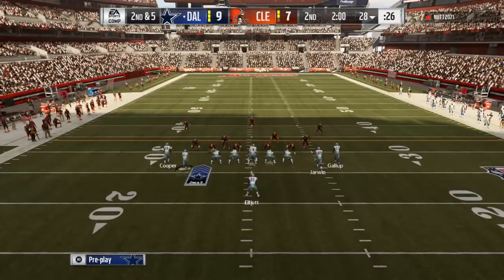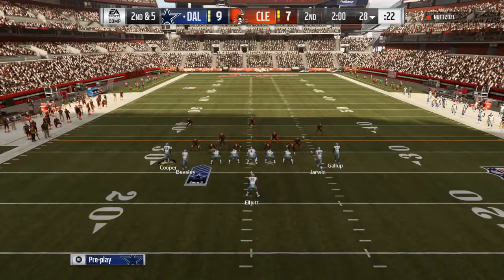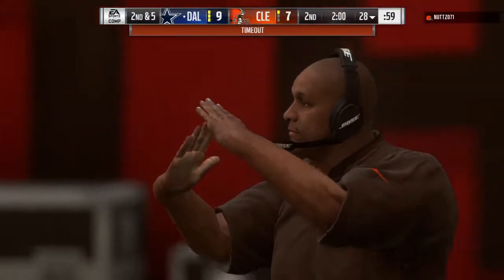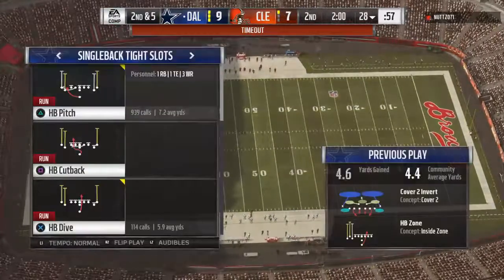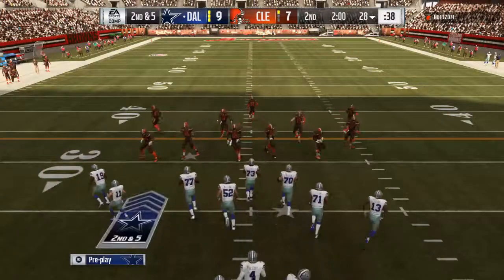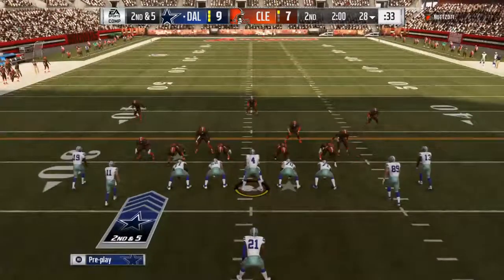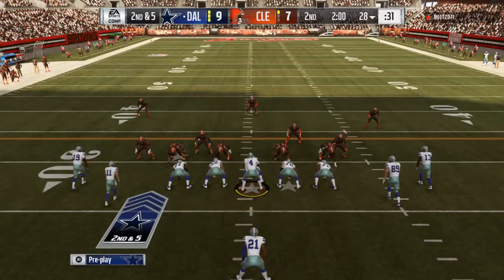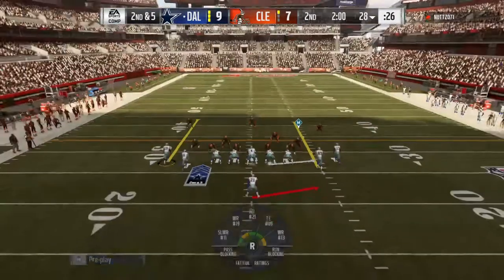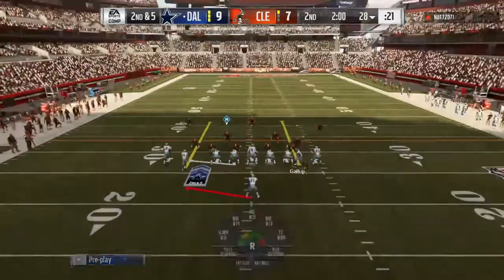It's coming now. Here we go. And now the Browns are going to take another timeout. So that means they're down to 1 remaining here as we head toward halftime. Here we go.